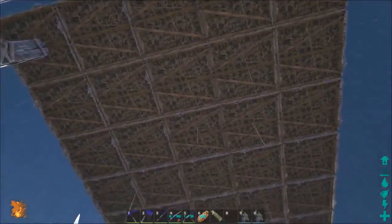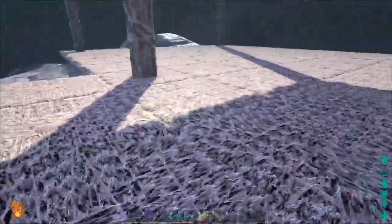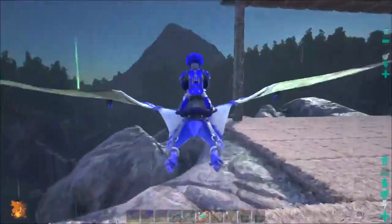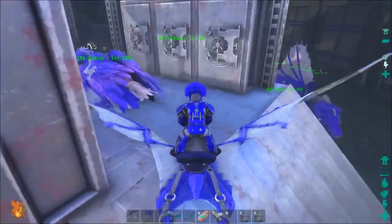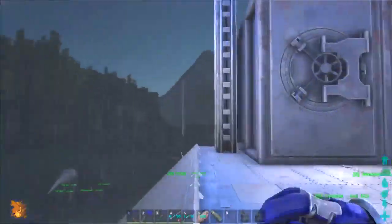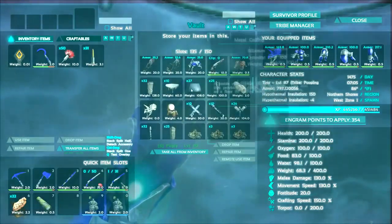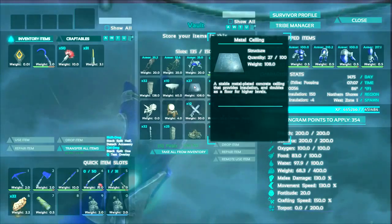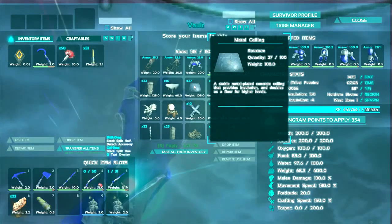I have counted things. We're going to need 95 ceilings, 90 foundations, and 42 pillars in order to make this happen. So we've already got a couple of these things. I don't know how many. Let us go down here and take a look inside the vault and see what it is we've got. All right, so let's pop down. All right, there's 27 metal ceilings. So 95 minus 27 is 68. So we need 68 more ceilings.